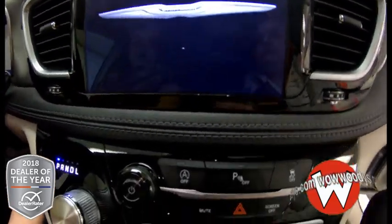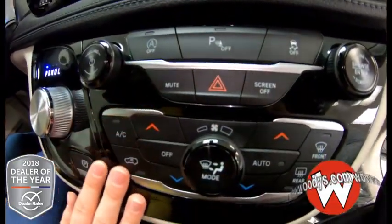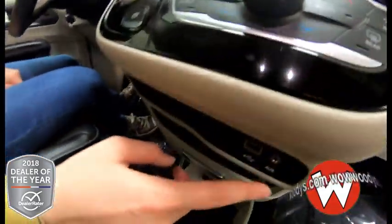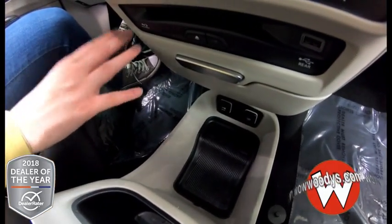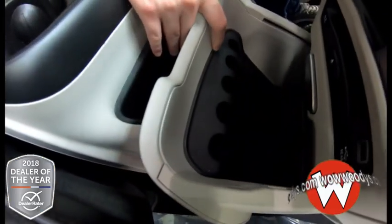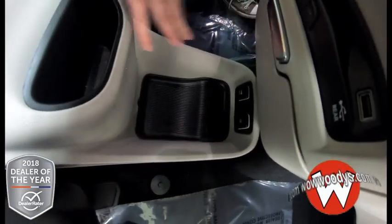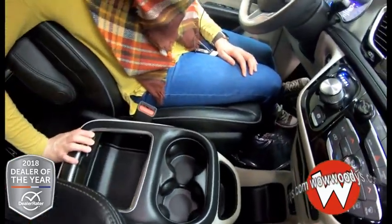So looking on down, you have all of your climate controls, radio controls in button form. You also have an aux port, USB port, and then your insert for your Blu-ray, DVD, CD, all that stuff. And this drawer can pop out, lots of room down in the middle there, including a USB port and a 12 volt. You have 2 cup holders here, and then this little compartment slides open.